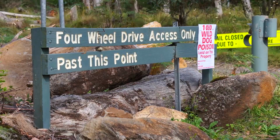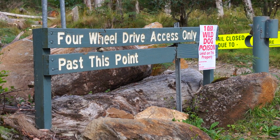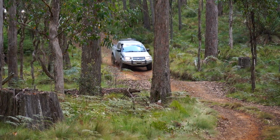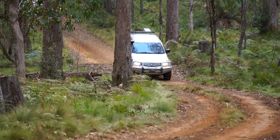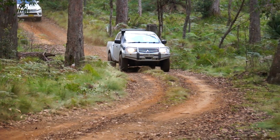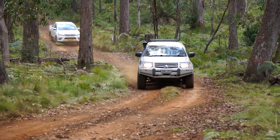There are a lot of options for four-wheel driving and camping within both the national park and the government-owned and operated state forests. But regardless of your choice of camping destination, for most of the camping areas within Barrington, you're going to need a four-wheel drive to access them.